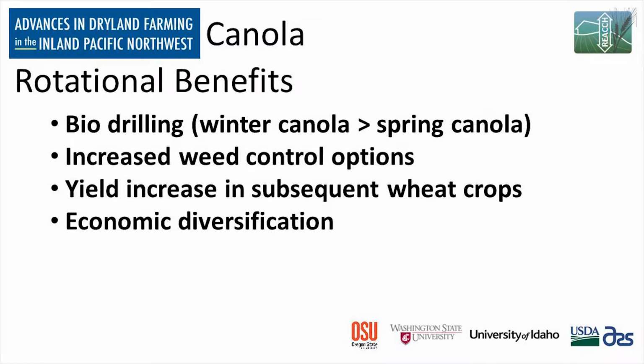So a lot of farmers around Washington you'll talk to who have tried canola definitely say they see a yield bump. But there's a little pocket up near Reardan where they've actually seen a yield decrease, and there's some researchers looking into this now, and it seems like it could have something to do with changes in the microbiology. And once again, it just offers you an economic diversification.